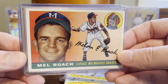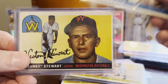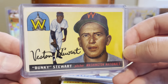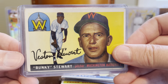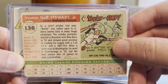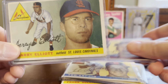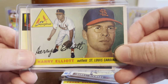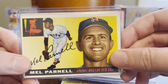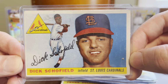There's a hi-hat, Mel Roach. I don't know all of these guys. Ted Lepsio, some Boston love there, local love. Bunky Stewart, love, love, love when they put the nicknames on the front of these. So it looks like his name was Veston Stewart, maybe, is that right? Looking at the signature, yeah, Veston Goff Stewart. So I guess I would prefer Bunky as well. We got Harry Elliott almost done here. Some nice glasses representation there. Mel Parnell, really good pitcher for Boston. Good color on that card too. And Dick Schofield to close out.